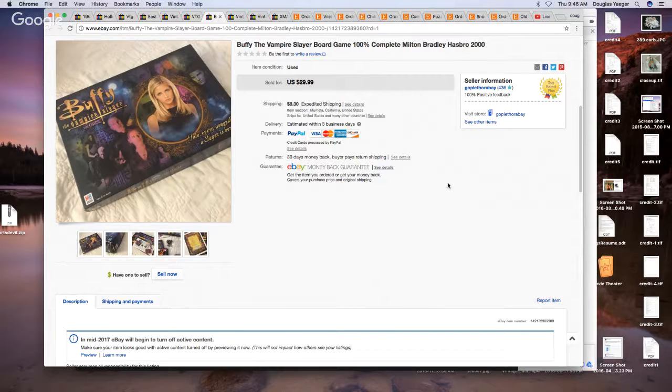And I told you this would be my big money maker for the games, and I was right. $30. I think I got full asking price for this. I usually put buy it now or best offer. And so, good morning. Thanks for joining us. So yeah, $30 for Buffy the Vampire Slayer board game.